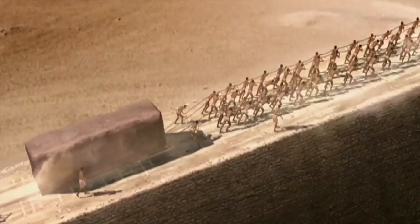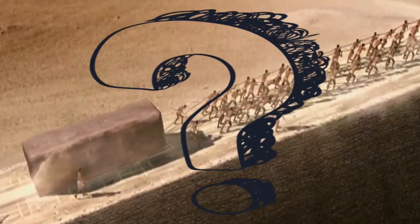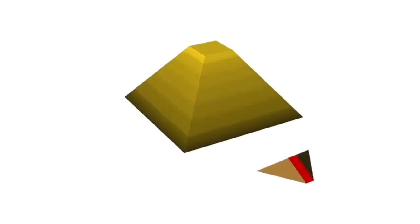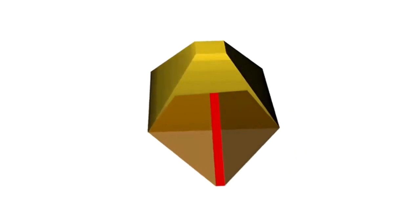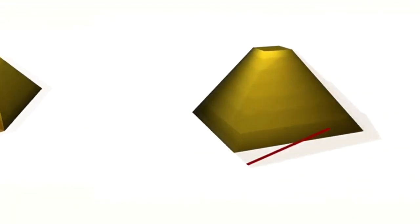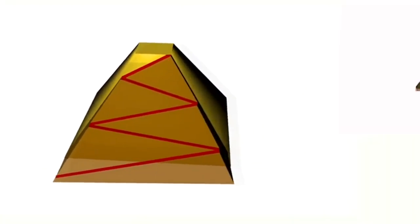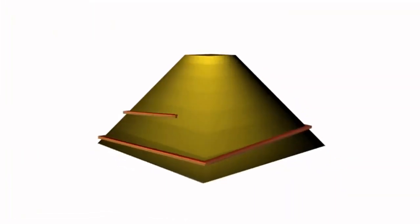Now, this leads to another question. What type of ramp was used? Did they approach the pyramid straight on? Did they approach the pyramid zigzag up on one side? Or did they approach the pyramid in a spiral pattern around it?